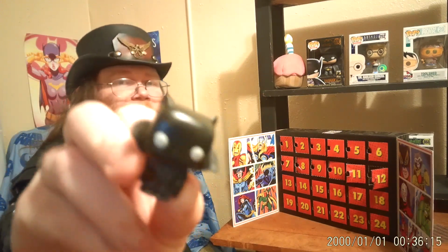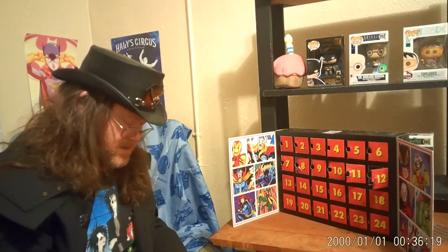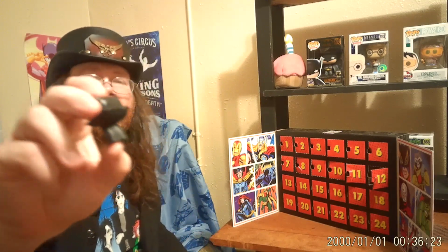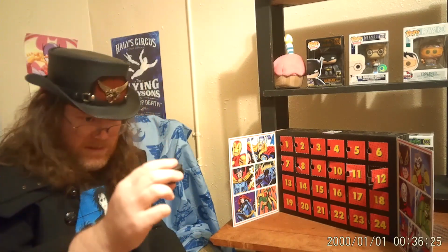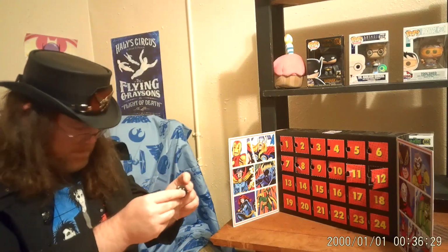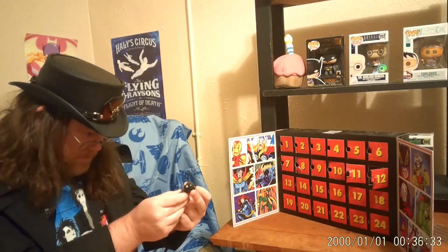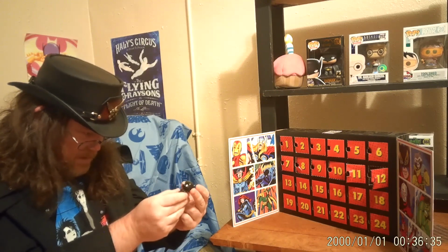The king has landed. It is the Black Panther. And I love that they've got his royal cape, I guess you call it. That is a great design. Easily, probably my favorite character of all of these. Yeah. Movie was long overdue, and it did not disappoint.